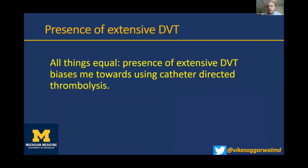Now, presence of extensive DVT, in my mind, if all things are equal and you have extensive DVT, that biases me towards catheter-directed thrombolysis. And I say that because at the end of the day, you are using a catheter, but you are giving a medicine that will eventually go to the entire body. So it will also help with the clot in the leg.